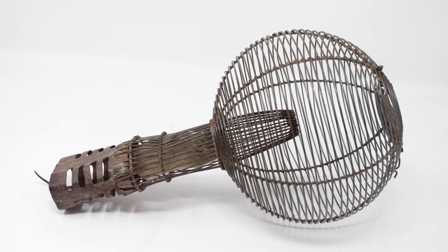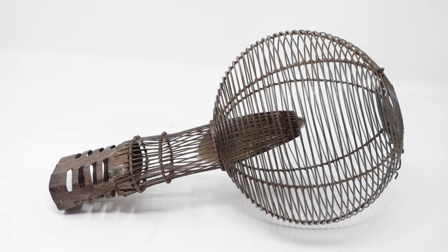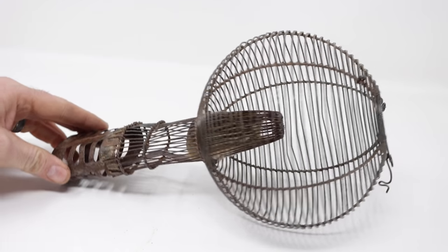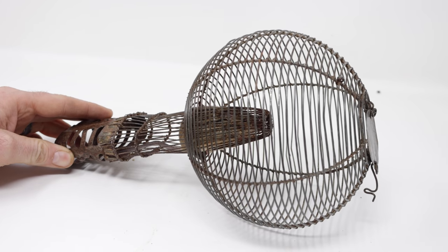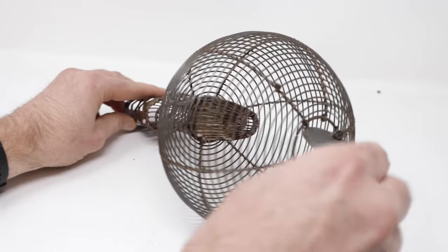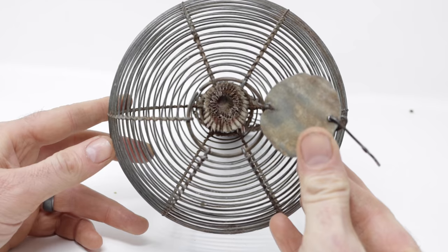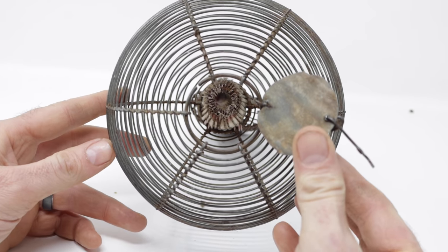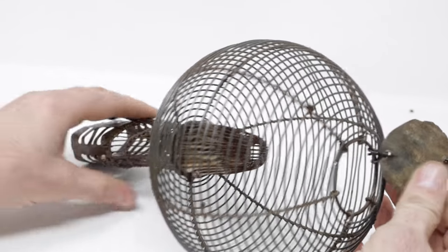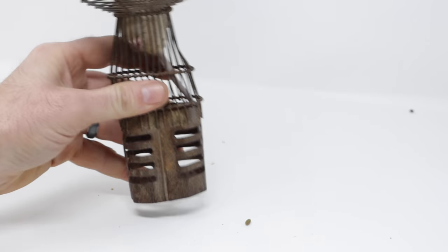Okay, let's see if our brown pet mouse can squeeze through. He's in the wire funnel, but I don't think he can make it. We'll open up the back flap here. It kind of looks like he's stuck. We'll see if we can get him out. Why do they have to poop everywhere? Gross.